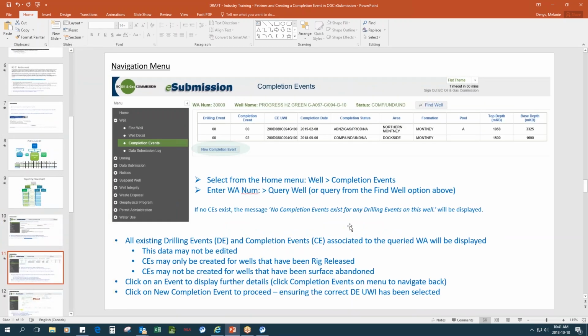Completion events. So all of you, or most of you, should be familiar with what the eSubmission navigation menu looks like. We now have a new completion events option in the well menu. So you'll just select completion events, or you can query a well under find well still, and bring up the well that you need to create the event for. And if there isn't a CE already existing for that drilling event, you'll get a message saying no completion events exist for any drilling events on this well.